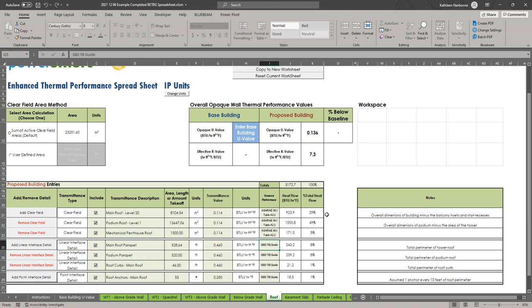As I mentioned and touched on before, there's also column K here that gives you the total percent heat flow. Column J gives you the heat flow in the actual units of measurement, and then it converts it to a percentage of heat flow over that entire construction or wall assembly. So you can see that the roof at my podium level is actually where I'm losing the most heat. And then my roof at level 20 is where I'm losing the next most amount of heat.